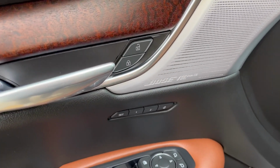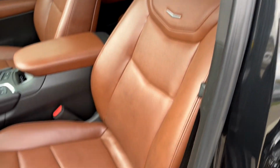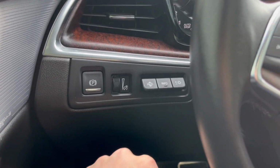We have Bose speakers, memory seating, powered windows and mirrors, and our main Bose speaker below, as well as the liftgate controls. Taking a look at the seats, down to the bottom left, we have the power seating and lumbar, and we can hop inside. Just to the left, we have the power park brake as well as the head-up display.